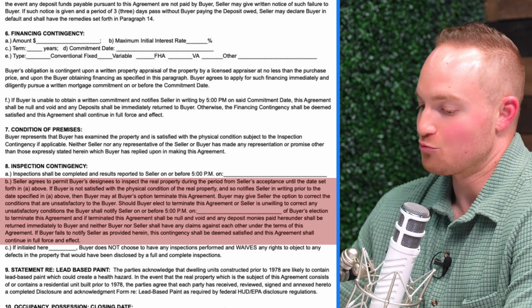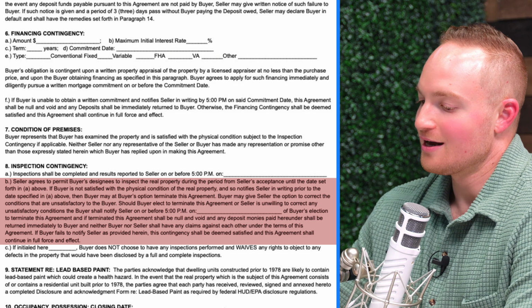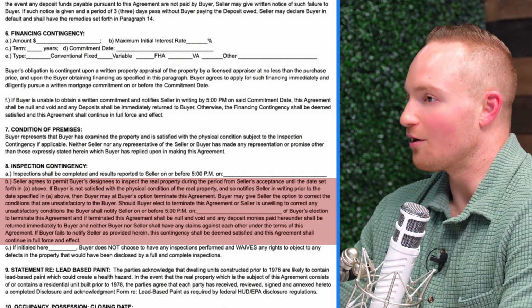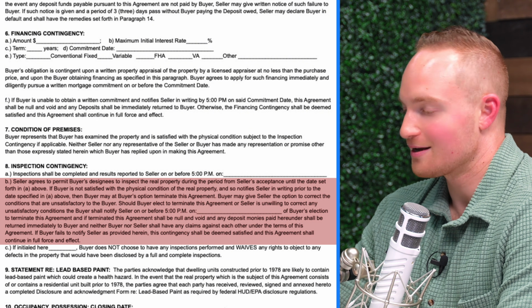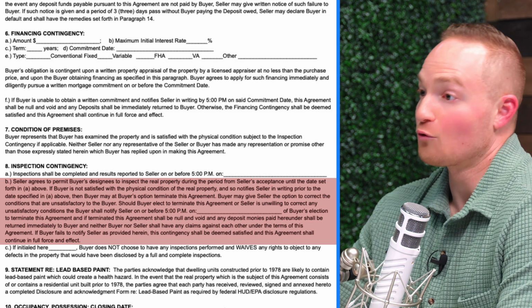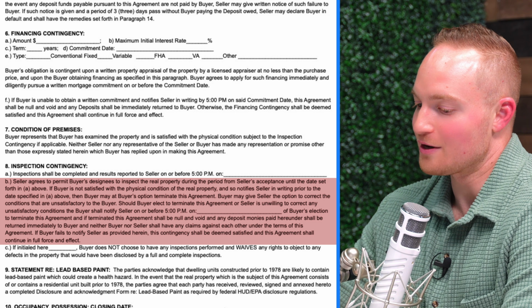So that is one of the most important lines here to protect you as a wholesaler, and that gives you the right to terminate the agreement and no risk involved. You get your earnest money deposit back, and you can walk away from this contract as if it never happened. Of course, you're going to learn a lot. You're going to get the experience, which is absolutely worth something.